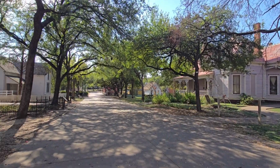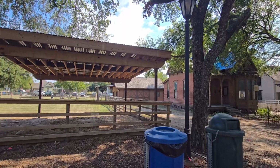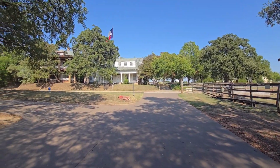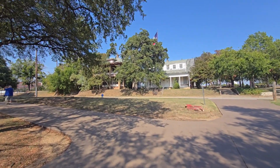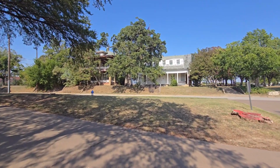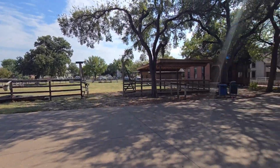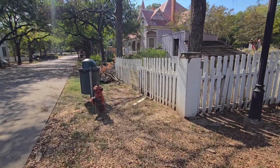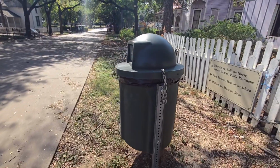I kind of guess it's a bit like the Black Creek Pioneer Village in Toronto. They've moved all the old houses and stuff into one area and made it into a heritage village. Hence the name Dallas Heritage Village. I think that's a bit more modern though.